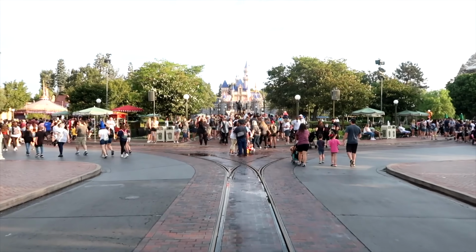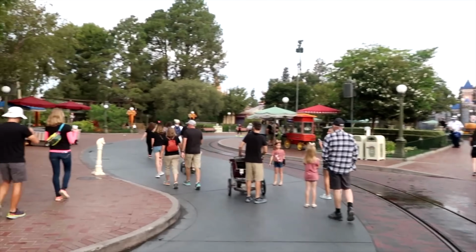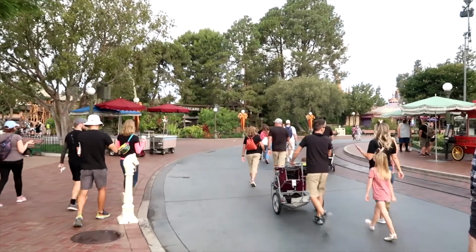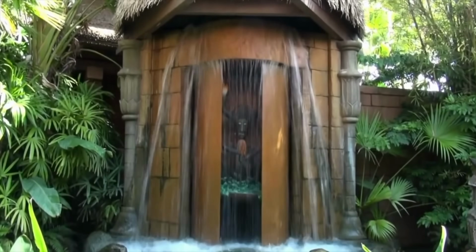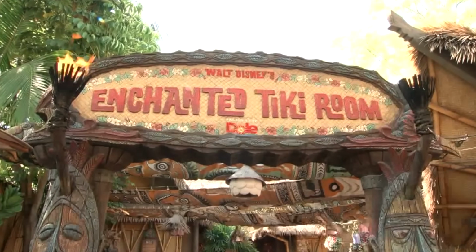In the hub area in front of the castle, you'll be able to access 4 of the 7 themed lands within Disneyland. As usual, we'll work our way around the park clockwise, so the first land you will come to is Adventureland. Just as you enter, on your left side is the land's first attraction, Walt Disney's Enchanted Tiki Room.